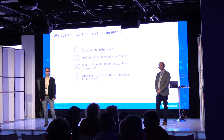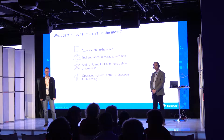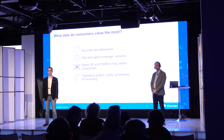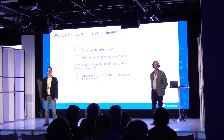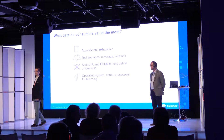So let me make sure I understand. You'll discover a device, and it gets loaded into the CMDB, but then it won't discover it again, and then it deletes it out of the CMDB, even though it's still on the network? For some reason, we may lose access to that server. The Discovery loses access to the server.